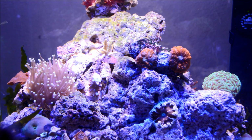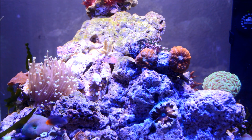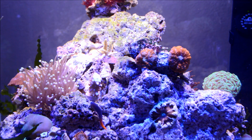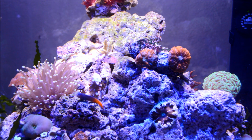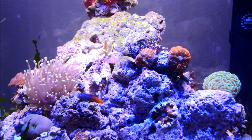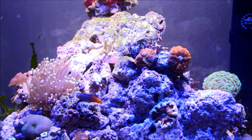And then I have a purple torch coral on this side. It's been doing very well. It's just eating everything and anything I pretty much throw at it, but it's definitely looking very pretty. I was hoping that the purple would stick out a little bit more, but other than that, it's pretty good.